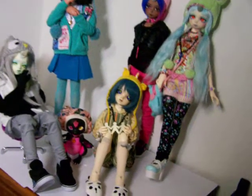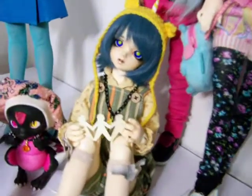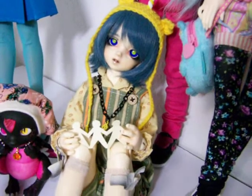So I'm gonna zoom into Shu here because he's so cute. Oh my gosh, he's adorbs. I'm so lame. But anyway, what was I gonna say?